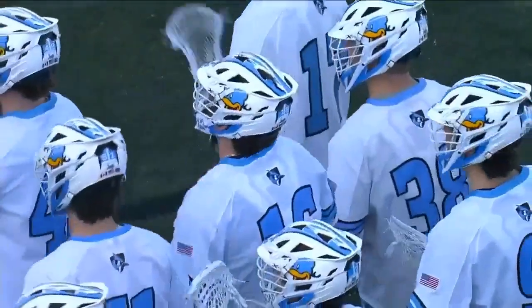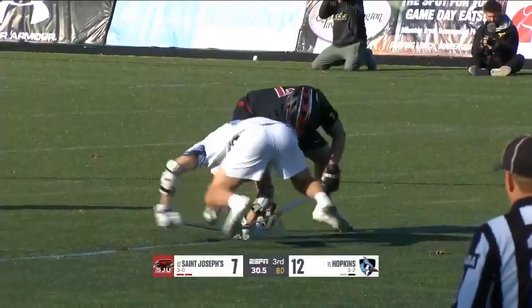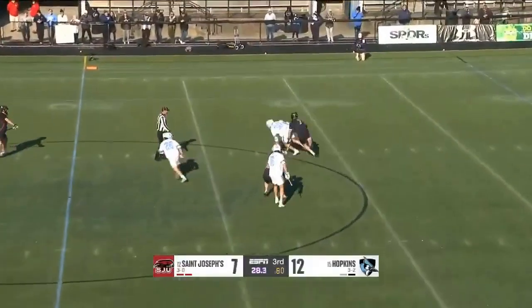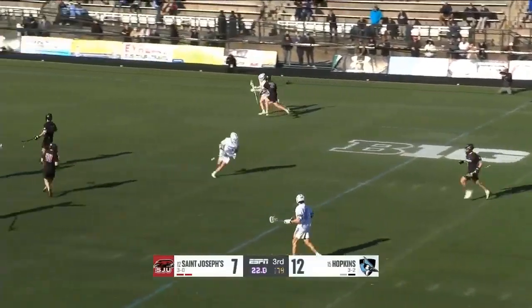But this goal was made up top. And you see, there is 16. I'm not sure what happened up top, whether there was a back pick set or he just got caught looking in the wrong direction. Yeah, we were both paying attention to the ball. 11th straight assisted goal for Johns Hopkins, and Dunn wins the faceoff.